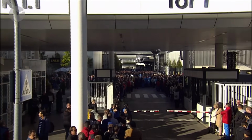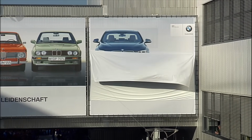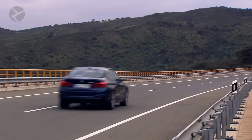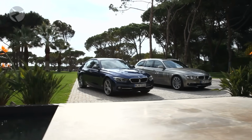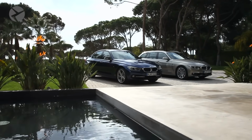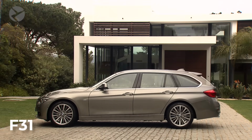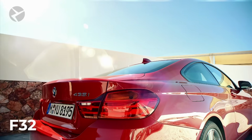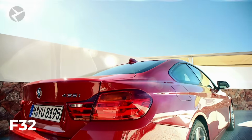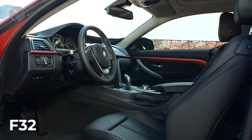In the midst of all that, BMW releases the 6th generation of the 3 Series, the F30. Much like the last series, the F30 chassis code changed based on the model. F30 for the 4-door and F31 for the wagon. A major departure happened for the series though, with the F32 for the coupe and the F33 for the convertible being dropped from the 3 Series lineup and used to create the new 4 Series BMW.